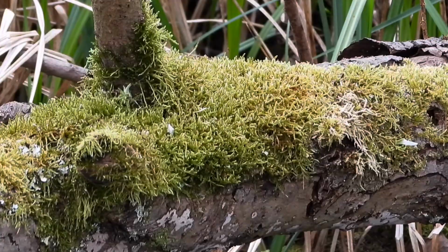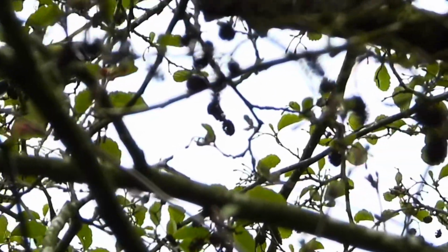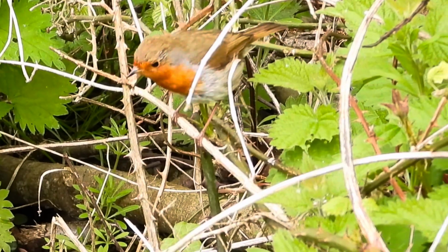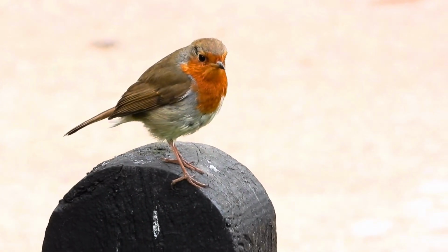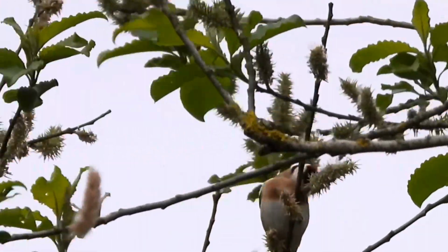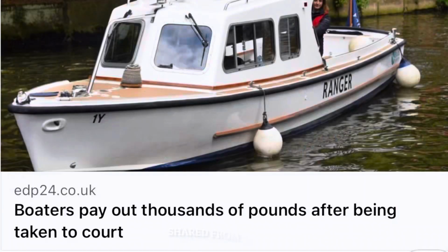So all these new leaves and shoots, and it's just lovely. Springtime. The birds are singing. This little robin came over and found me. I thought he was going to get in my car at one point, but he didn't. I think it's time for another news story.